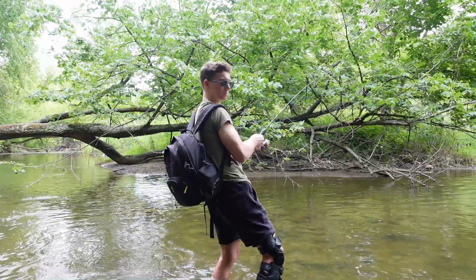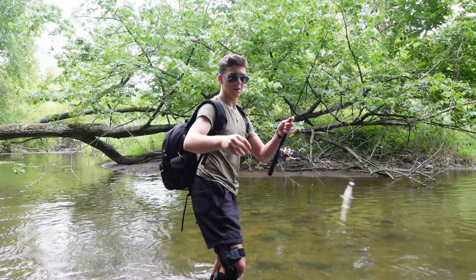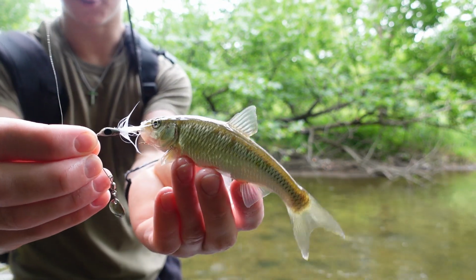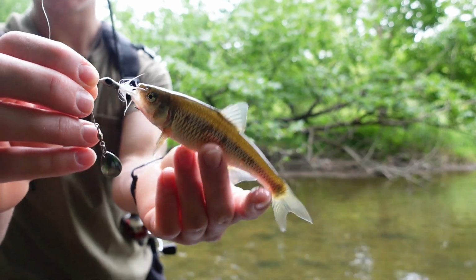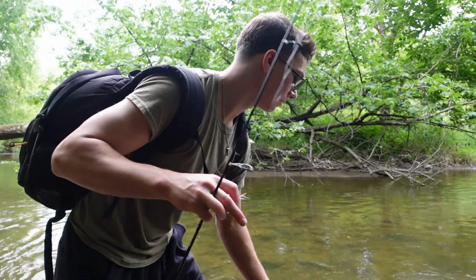There we go, that's a fish. What do we got here? Oh, it's a shiner. Look at that, finally got one on that little spinnerbait. Little common shiner. Really pretty fish. Look at the colors on that guy. Nice. Now we've got every lure in the box checked off.